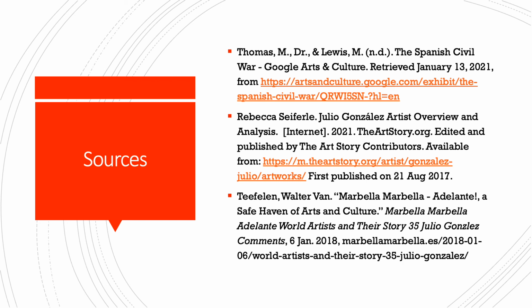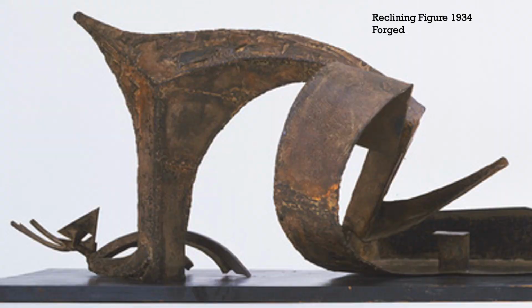So these are some of my sources that I'm displaying for you guys now. And this is just one final piece, reclining figure.